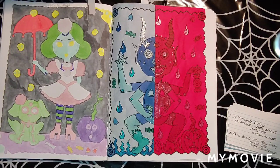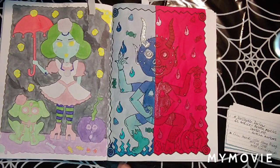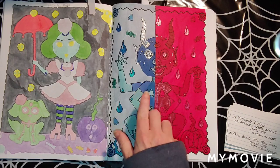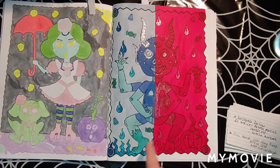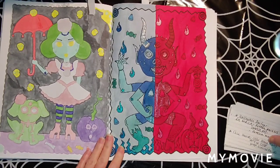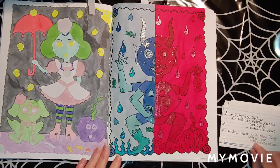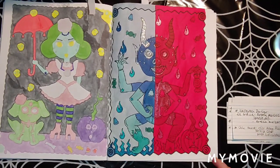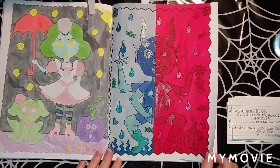So I colored blue first, and then red, and then I was talking to Danny, and she said, "I believe you can use highlights also." So I went in and done some highlights after I colored the pages. But on this I used Arteza Everblend markers, Sparkle Pop. Yeah, that's what I used on this.